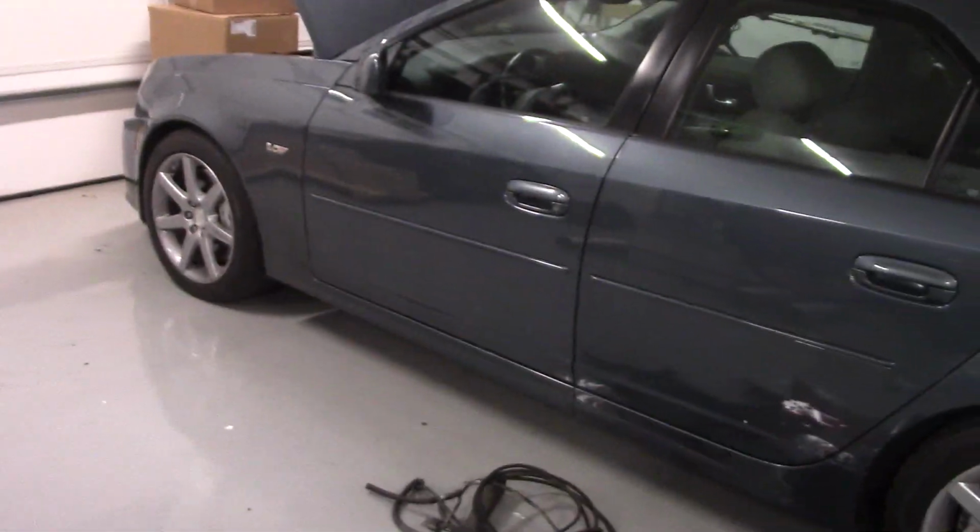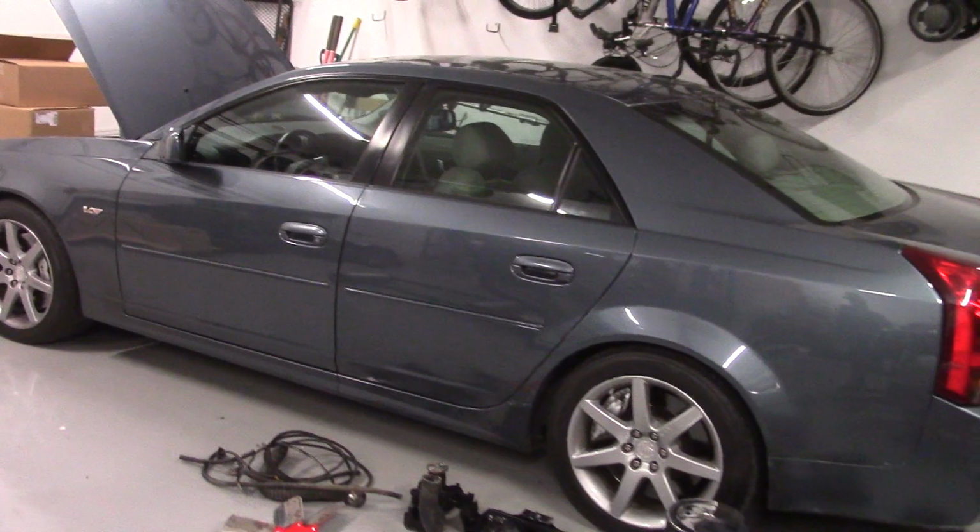What's up, guys? I thought I'd give you a little overview of the project 7-liter 05 CTS-V that I've been posting here. So let me flip around, get my ugly mug off, and I'll let you see what's going on. So this is my 05 CTS-V.